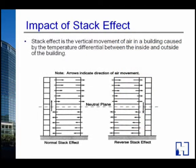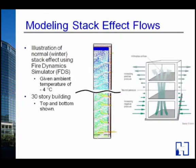Stack effect has been talked about quite a lot, issues in designing super tall buildings, but I will say that there's a normal stack effect, which I'll be addressing in my analysis because I was really focusing on a lot of buildings in the United States, but a reverse stack effect, in a hot climate, is very evident here in Dubai, but the conclusions and behaviors are roughly the same. We can readily model stack effect flows, look at the air patterns and how these patterns develop within the stair. For the purposes of my example, I modeled a winter stack effect, given an ambient temperature of -4 degrees C. And I did a 30-story building for the purposes of the analysis.